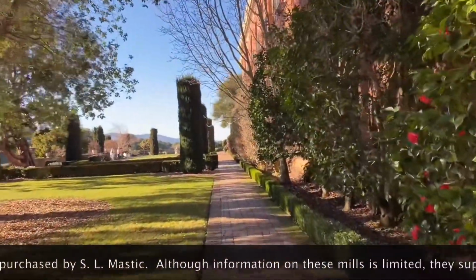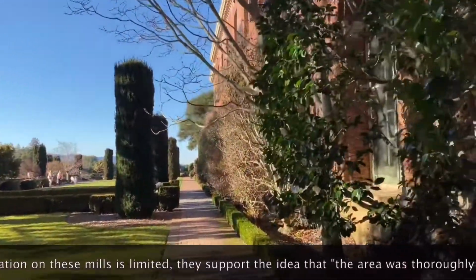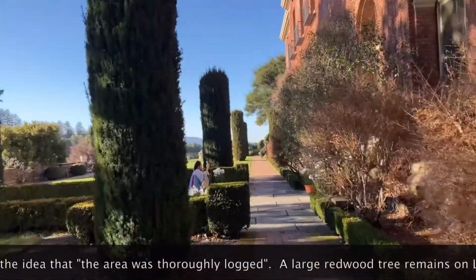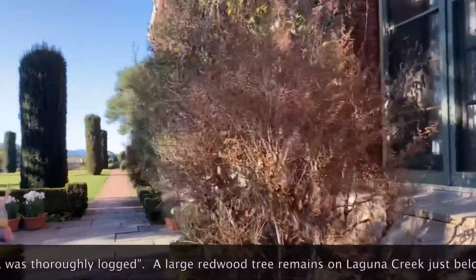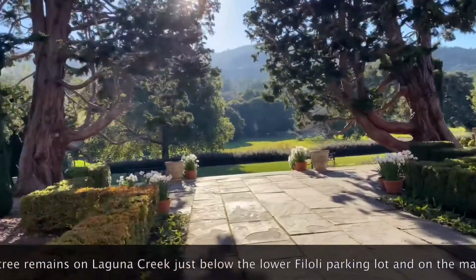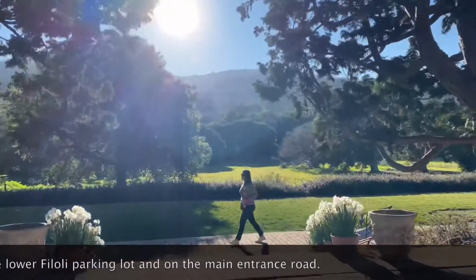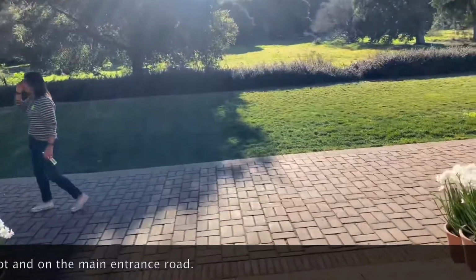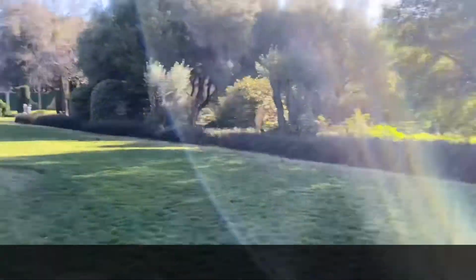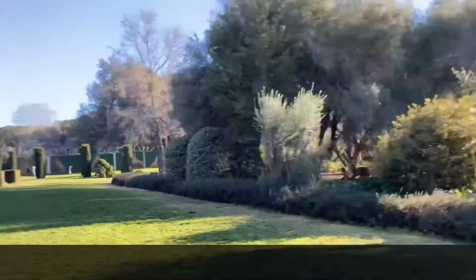Alright. So we're still going around, and we haven't gone to some of the areas within the Filoli Mansion properties. So right now we are just continuing our exploration here. We are still here inside the gardens. Let's just go over there.